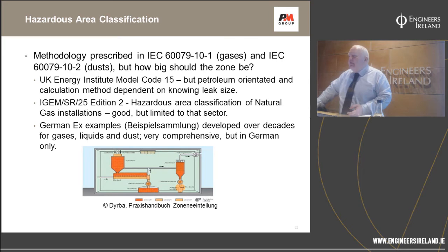So there is an Institute of Petroleum, or Energy Institute, code, which has been around and used in the UK, but it's very orientated towards oil refineries. We don't have those really in Ireland. We've smaller scale facilities, and they have calculation methods, which are all very fine, but they all work on the basis that you know how big the hole is when it's going to leak. I mean, we don't have a clairvoyant ball.